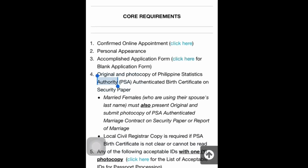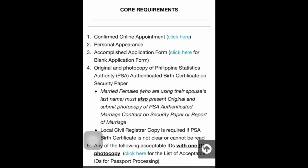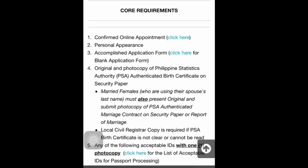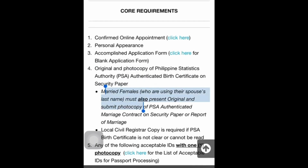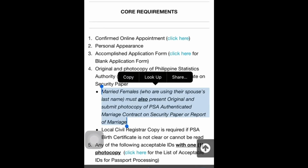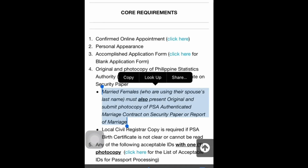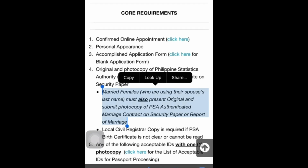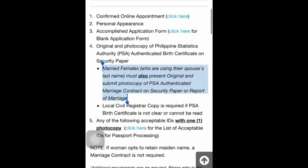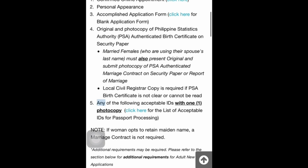And then original photocopy of your birth certificate. It should be the NSO. Original and photocopy. So if you're married adult, so just refer here. This bullets. Married females who are using their spouse last name must also present original and submit a photocopy. And also local civil register copy is required if PSA birth certificate is not clear or cannot be read. And the number 5 requirement is any of the following acceptable IDs.